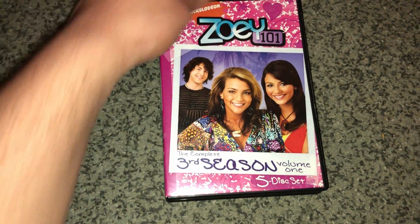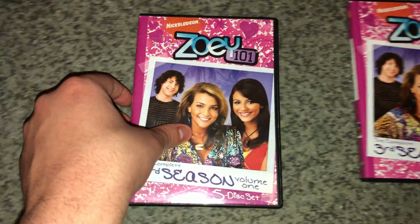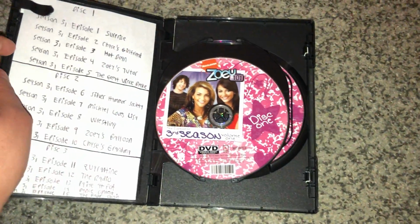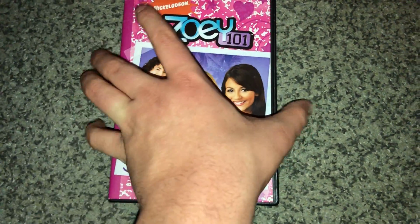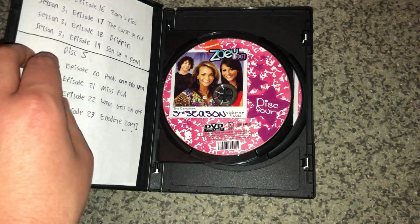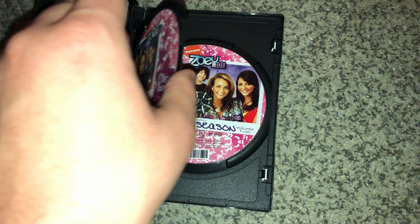The next one here is kind of an odd thing, but Amazon had to break it into 2 DVDs, because there's so many episodes for season 3, they couldn't fit it all on one disc. Here is volume 1. Yep, a lot of episodes there. So there's the DVDs. And we have volume 2, with the rest of the season 3 episodes, except for PCA Confidential, which sucks.